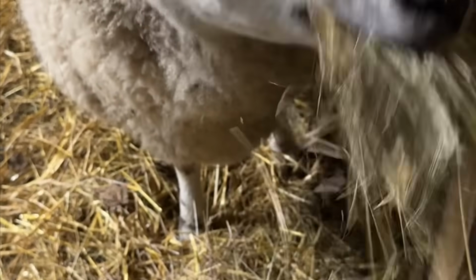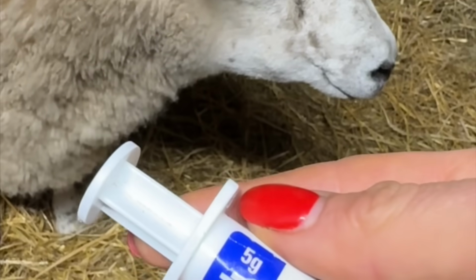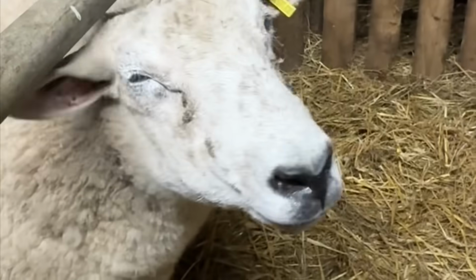And then back to Doris. She's quite agitated. She doesn't like being inside and she's very awkward to give the eye ointment to, but it was definitely affecting her sight. So hopefully the use of this cream will help.